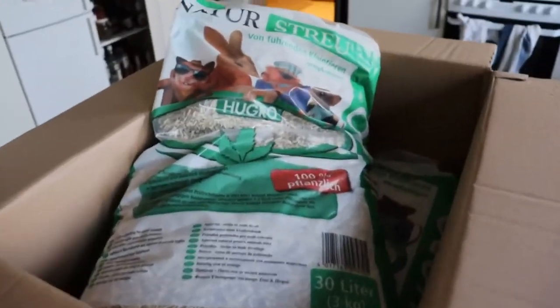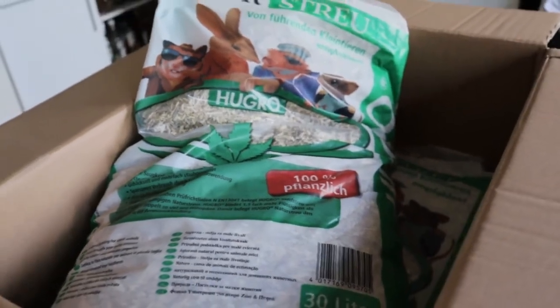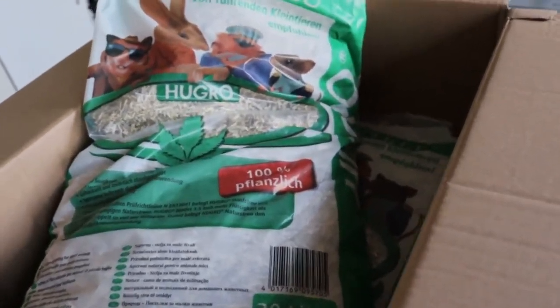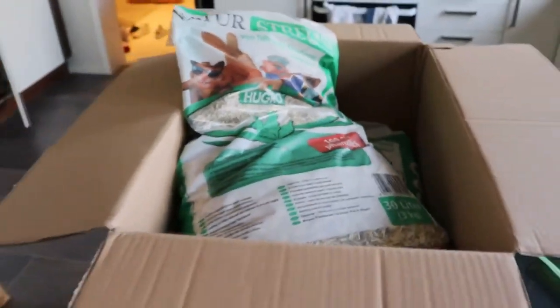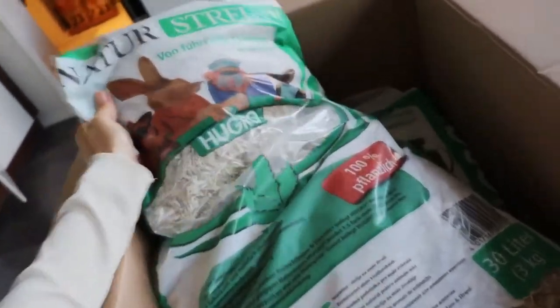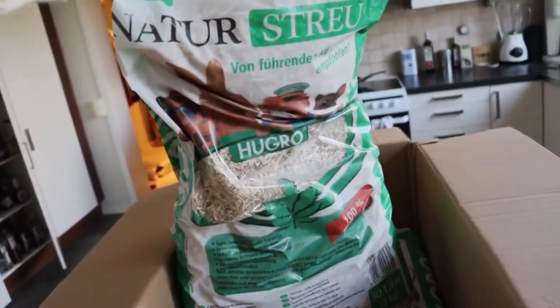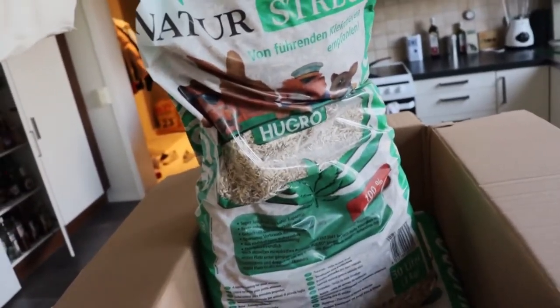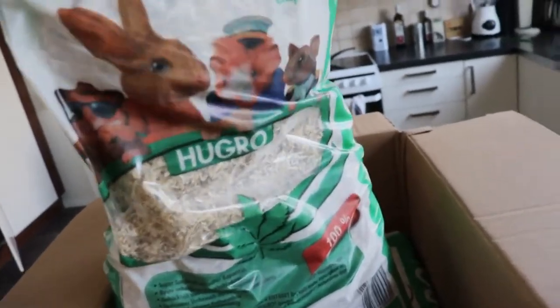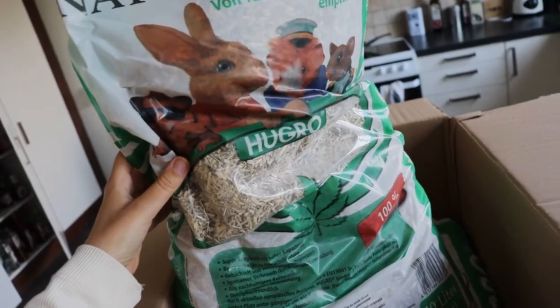So this is the Hamp bedding right now and I have been waiting to try this one. I ordered 2 actually, so it's really good. And the package was really big. I didn't know how much I would get, but it seemed very good. It'll be so much fun to try. So I'm gonna get going.